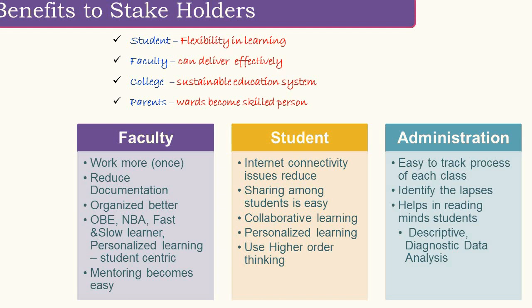On the administration part, it is also easy to track the process. We can identify the lapses because when we use a learning management system, there will be one-to-one interaction between the teacher and the students. So definitely it will help the teachers to identify the lapses. Similarly, it will give an opportunity for the students to express their difficulties in person to the teachers.